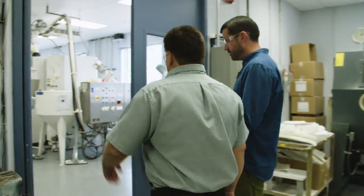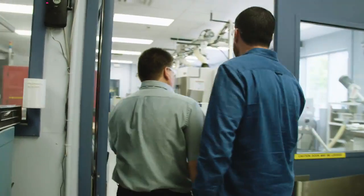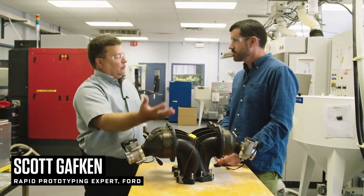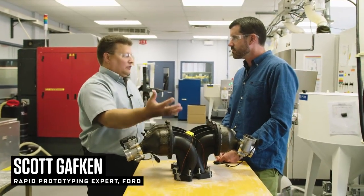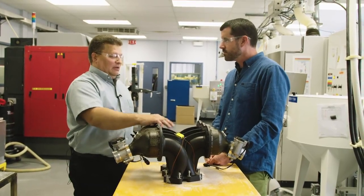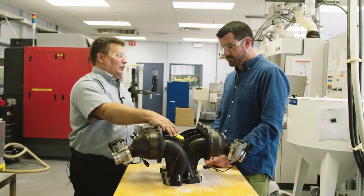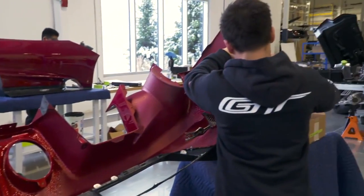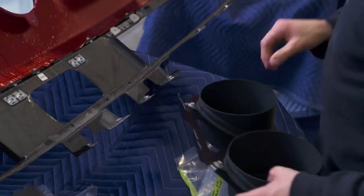And then to the 3D printing lab for some rapid prototyping. Initially, to get a one piece intake manifold, you have to create what's called a tooling package, which goes to an injection molding house, which is 3 to 6 months of development. We can turn these around in 2 to 3 weeks. Finally, the engine itself was perfected. It was time to start integrating it with the car.